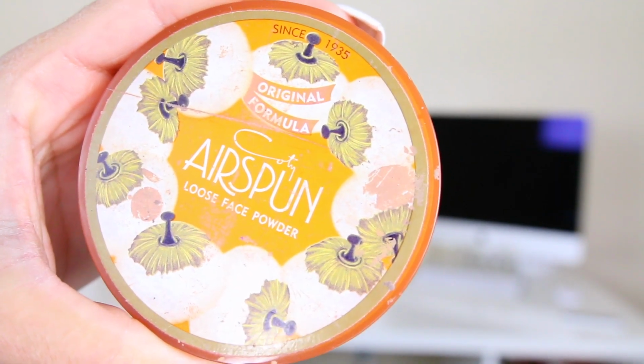The next thing that I would recommend to you guys is Airspun Loose Powder. This one is really good. There are some drugstore loose powders that I really don't like, and I wouldn't recommend them to you guys. So I would say go higher end because it does come with a lot of product, and it's going to be okay to spend your money on that. The Airspun loose powder I really do like. I have it again to set my under eyes today and to set my entire face. It stays on my face all day. It keeps my makeup in place, and I really do like it.